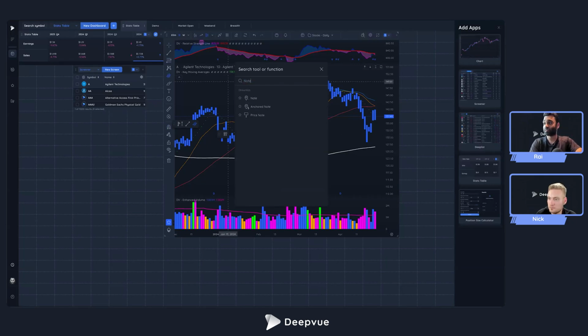So if I want to place a note, I could just place note. I can star that. Now it's part of my toolbar here, so I don't have to keep searching all these menus on the left. So it's usually the quickest and the best way to find anything in the charts.